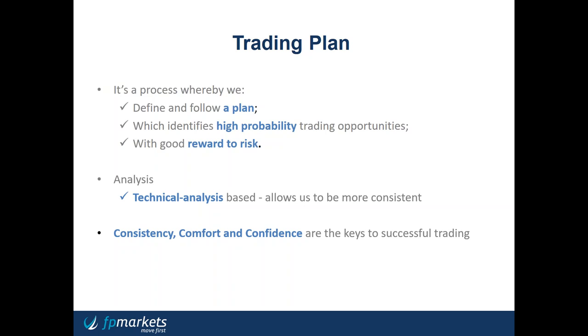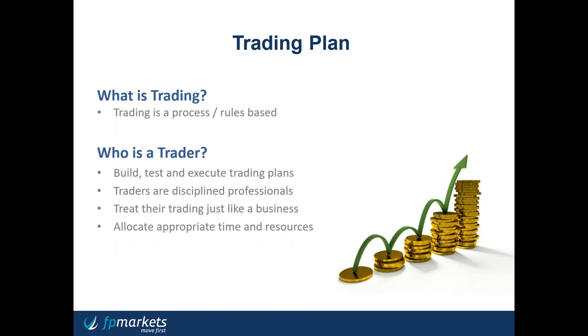So even things like that, just comfort, and then, of course, confidence in the trading plan we develop, and obviously our own ability to execute that plan. I very want to quickly go through this. Give me 30 seconds. Trading to me is all process.